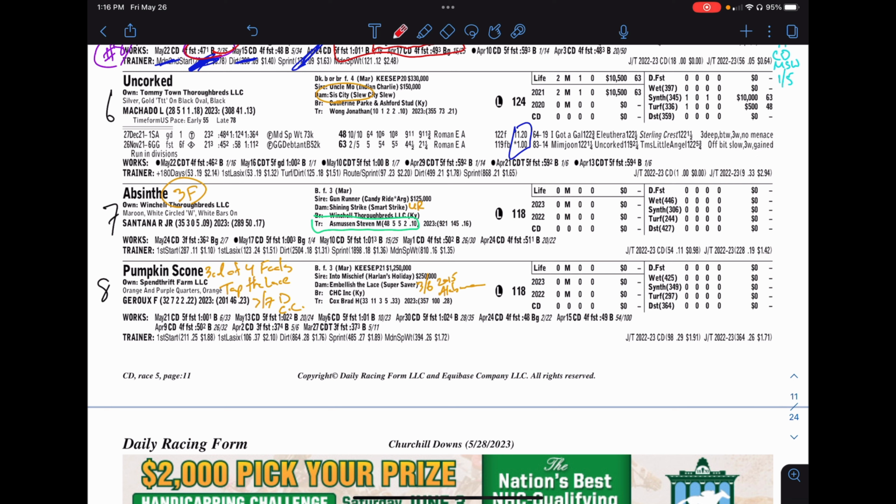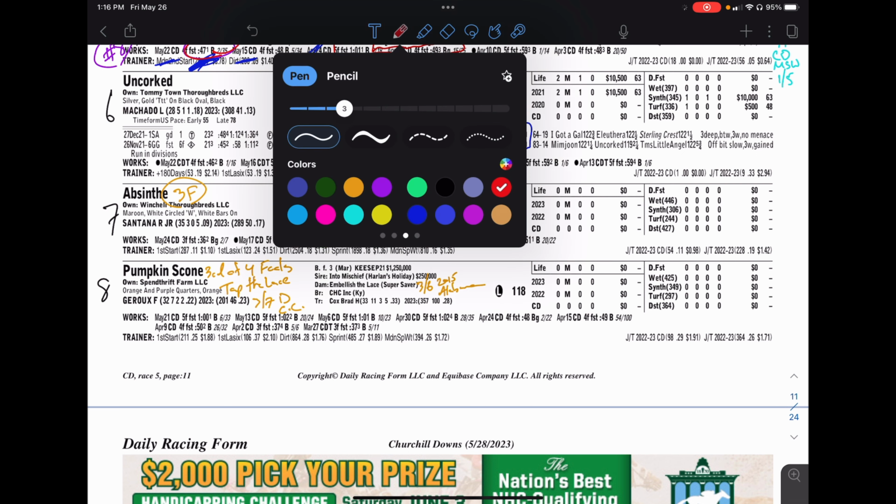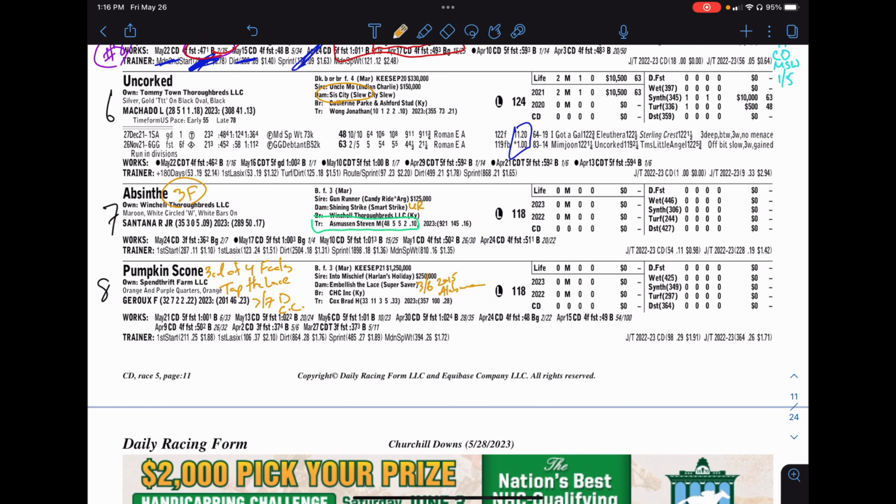$1.25 million Spendthrift Farm into Mischief Firster for Brad Cox debuting on the outside. The dam, Embellish the Lace, won the Alabama at Saratoga back in 2015, okay? And was 3 for 6 and a grade one winner and a talented horse. Broodmare status with her, she's been okay.